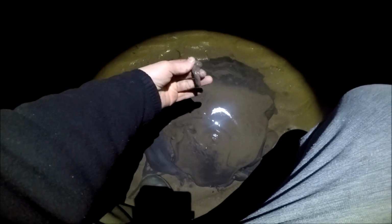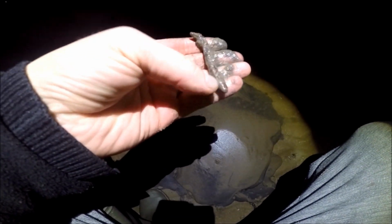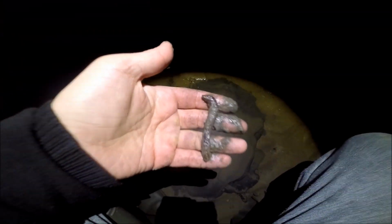The camera angle's not the best, but you get the idea. One, two, three. No, I missed that one again. No, we got it after 5-6 attempts, but we chopped the tail, but we got the good part anyway, so that'll be a good hook size worm.